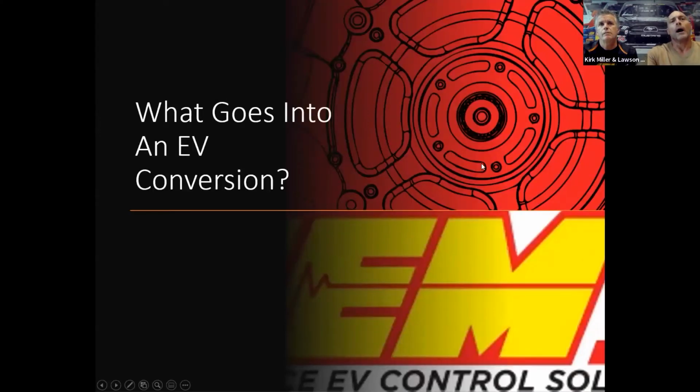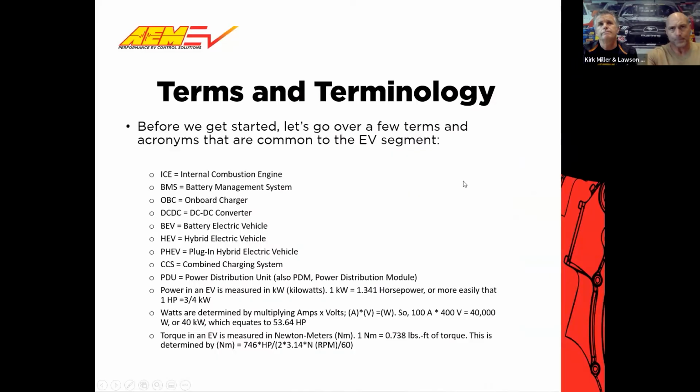So what goes into an EV conversion? Before we get started, I want to briefly go over some basic terms and terminology. Yeah, I'll chime in. So, you know, the petrol head you mentioned earlier, everybody talks about TDC or TPS or WOT, we have all these acronyms. This market has a bunch as well. Anyone who's watching, I recommend doing a screen cap here. You can see there's a bunch of them. We're going to use them throughout as we go through here.